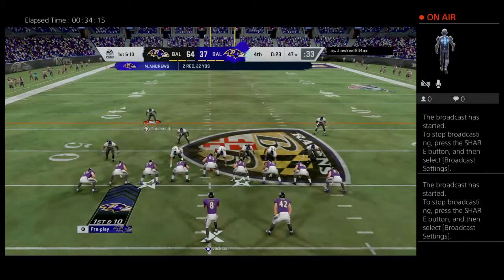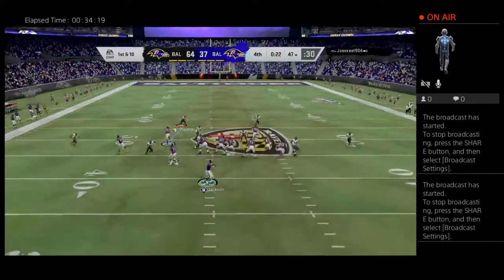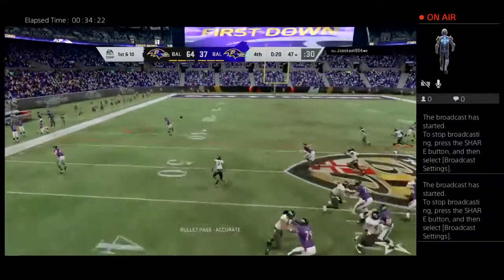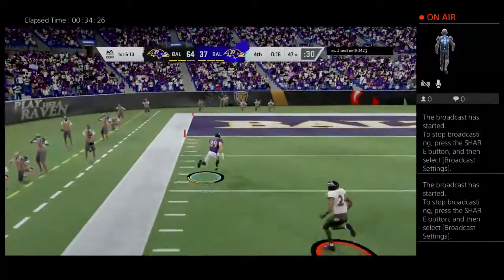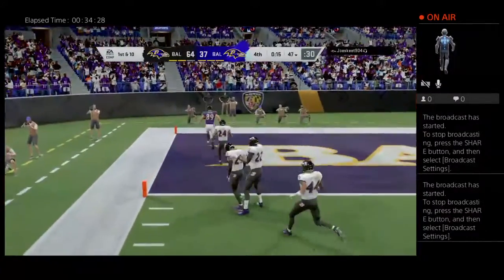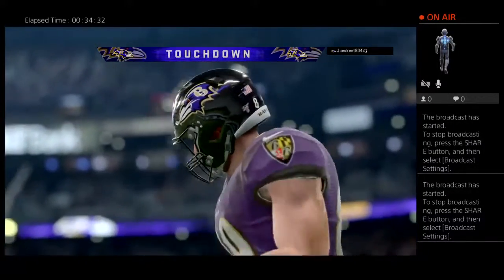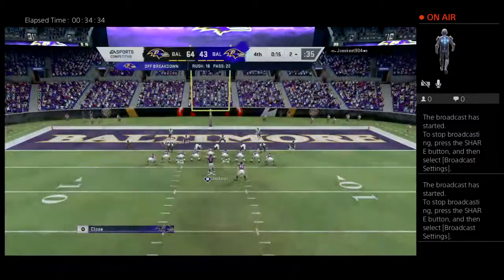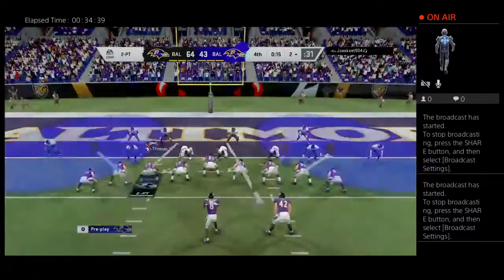A couple of 1st downs on the drive already, as they'll go from the 47 now on 1st down. Here's Jackson to throw. Looking left side, Andrews with it complete. They'll take it into the end zone for a Ravens touchdown. Mark Andrews, 53 yards. And the Ravens get a bit closer.